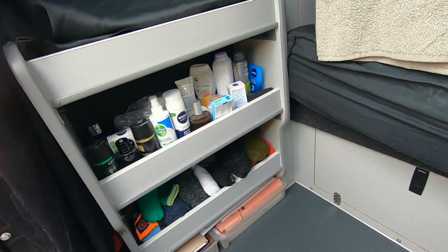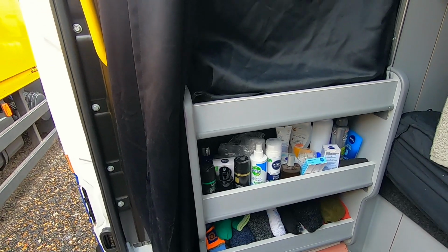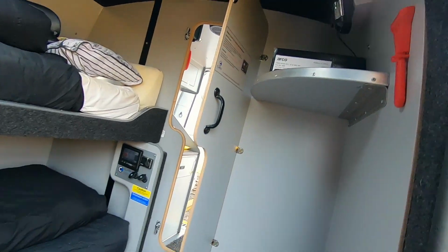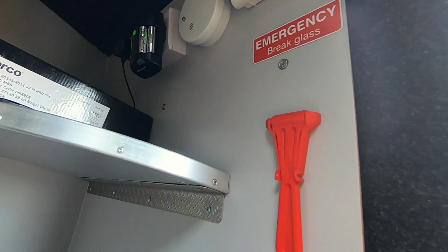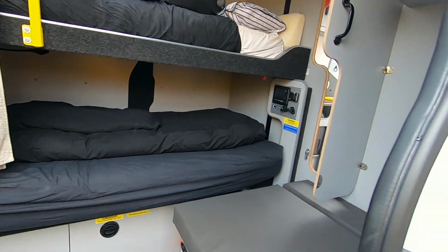Then loads of storage all up there. He's got all his cleaning stuff. There is a little window that goes through to the cab, but what I do is put a curtain around at night time. Sunroof. Power up there, got a smoke alarm. It's got batteries on charge and things like that. So that's the back of the van where they stay.